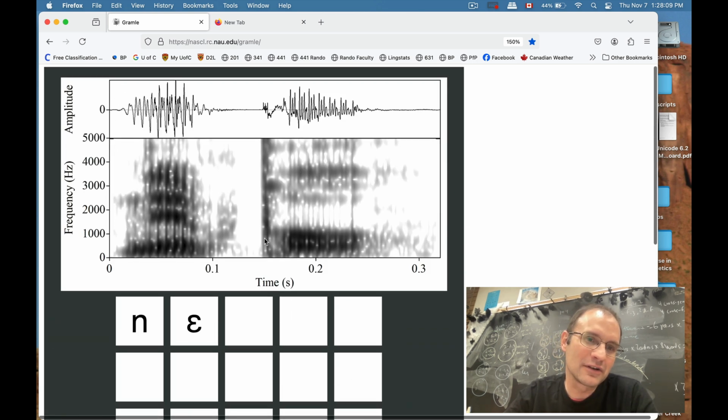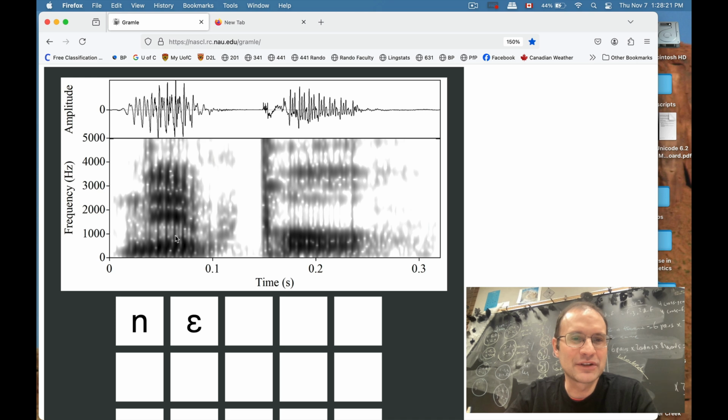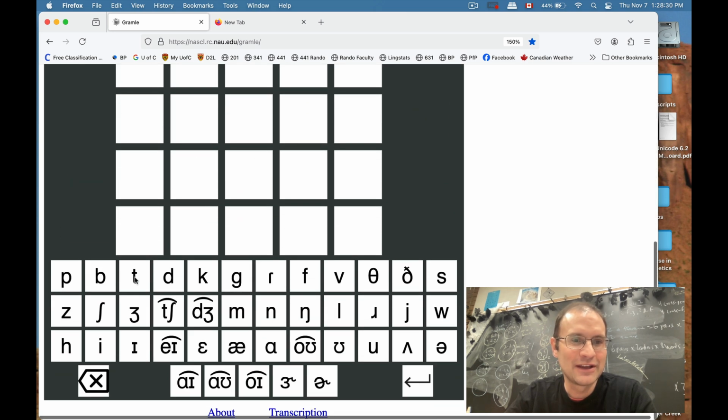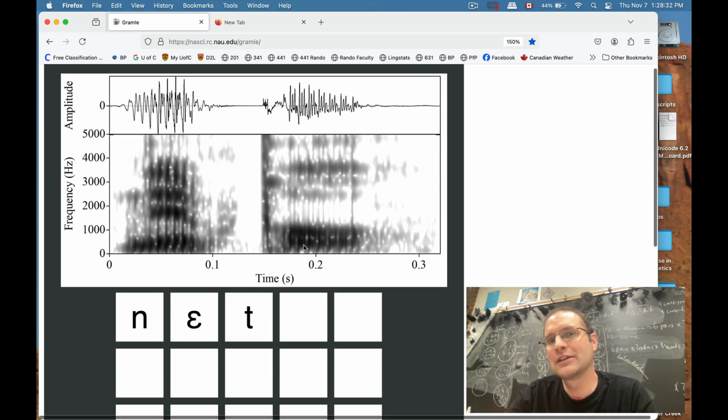This looks kind of strong for a P. There might be something else in here, I don't know. But I'm going to guess an N because this F2 is not going down. This looks like a nasal. It might be something else. This looks like kind of an E. F1 is relatively low. Then we have, yeah, I guess just a T. Who knows?